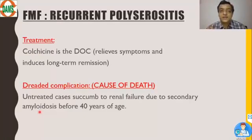Because these proteins are normally excreted by the kidney, the kidney faces an additional burden, and that is what leads to renal failure, which becomes the cause of death. So amyloidosis is the complication which causes renal failure, which in turn causes death of the patient before 40 years of age if left untreated.